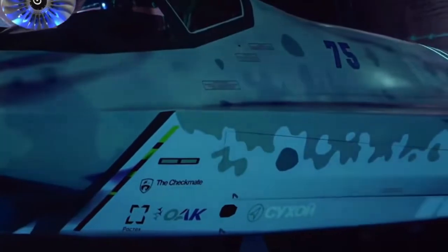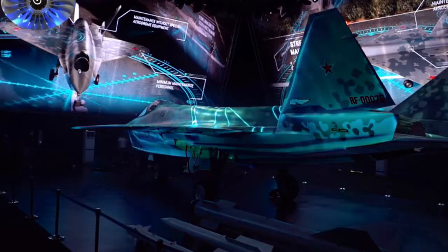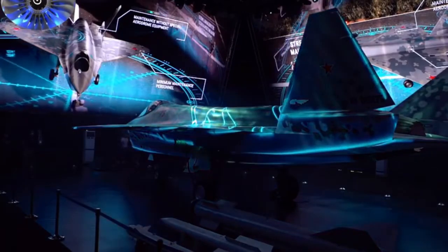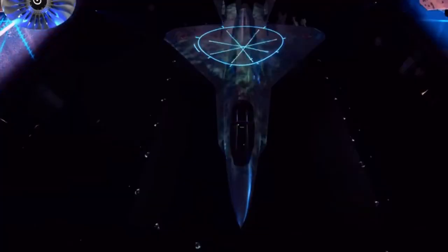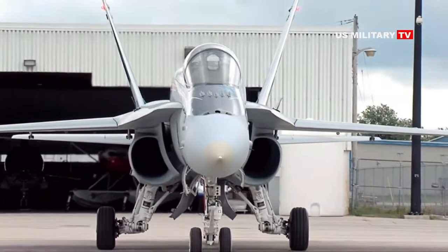A glimpse into the Checkmate's cockpit, also a mock-up, of course, reveals a single, large area display dominating the control panel, plus a smaller display above it, together with a traditional central control stick and a conventional-looking head-up display.